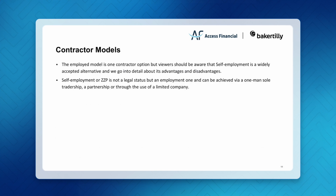So briefly, returning to something I mentioned earlier, the employed model is one contractor option, but viewers should be aware that self-employment is a widely accepted alternative in the Netherlands, and we go into detail about its advantages and disadvantages in our ZZP video. So self-employment, or ZZP, is not a legal status, but an employment one, and it can be achieved via one-man sole tradership, a partnership, or through the use of a limited company. But for more information about this, I do refer you to our video on freelancing in the Netherlands.